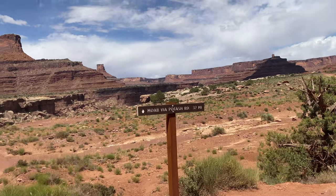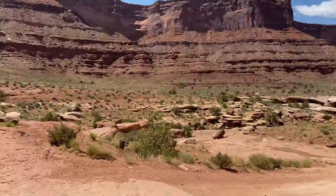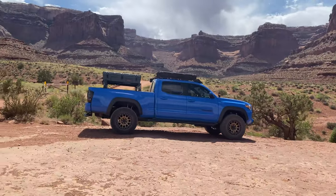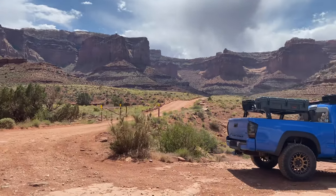This is the Potash Road all the way to Moab, if you want. But this is where we are. Can't believe we were all the way up there. Crazy.